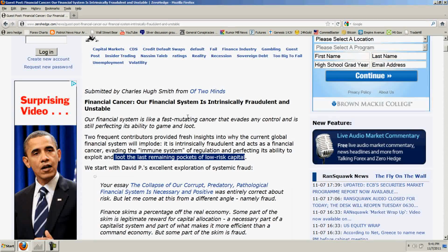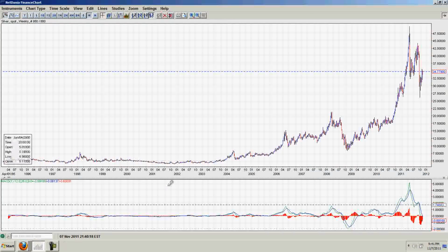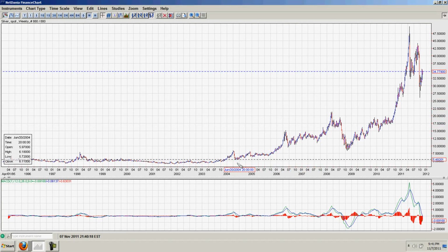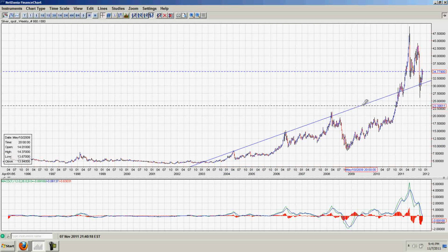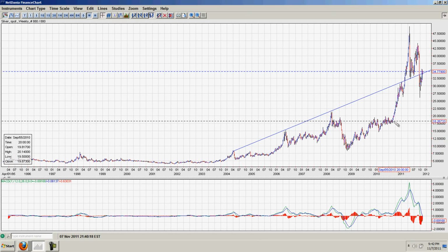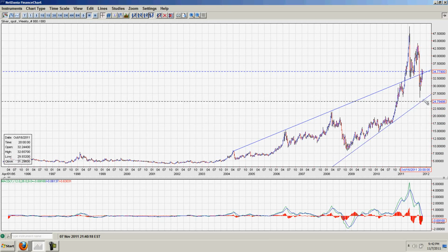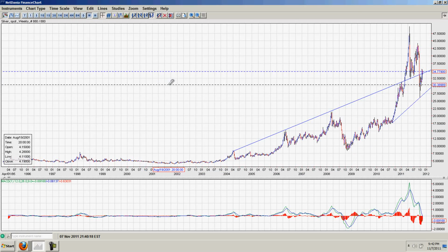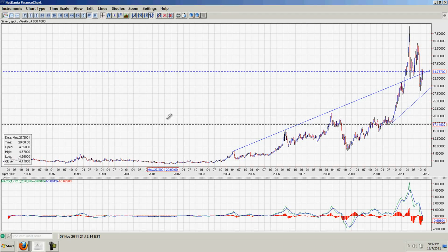So I agree with Charles Hugh Smith that the financial system, the paper financial system, is completely fraudulent and corrupt, and you are just about guaranteed of losing everything if you put your money in that. So you have to put your money in physical silver and physical gold, because the current financial system that we have is completely corrupt. Will there be a financial system in the future that is honest and is based on real money? Possibly, I don't know. But I can tell you that the current financial system that we have is utterly corrupt, and if you put your money there, you're guaranteed to lose.